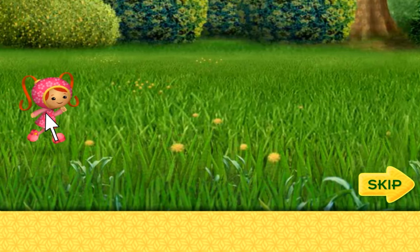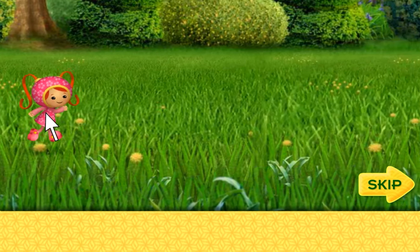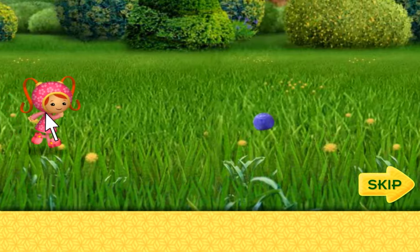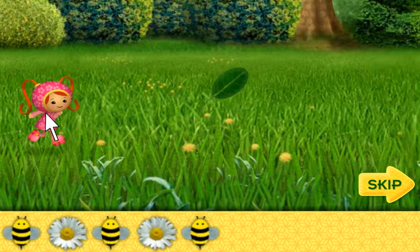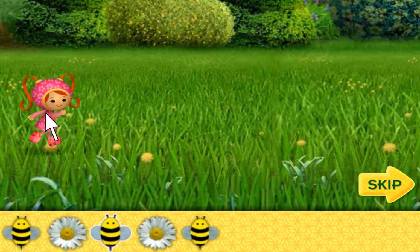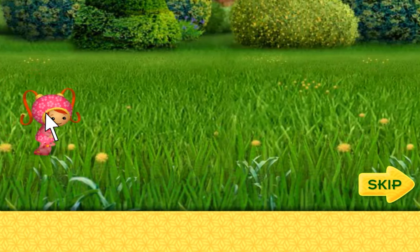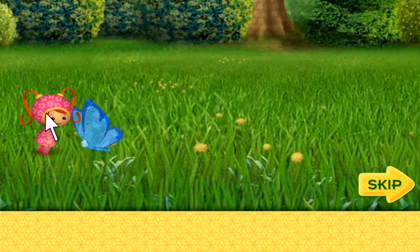Umi friend, we need to make patterns so we can decorate the kites. You're great with patterns. You can help me finish the patterns. Move me up and down with your mouse to help me finish each pattern. Look, here's the first pattern. It goes bumblebee, daisy, bumblebee, daisy, bumblebee. What comes next? Daisy. Yeah, if you help me catch a butterfly, I'll do a special twirl for you.